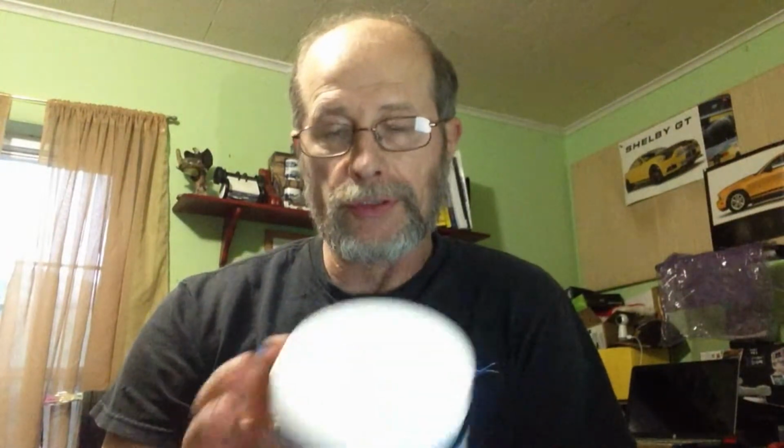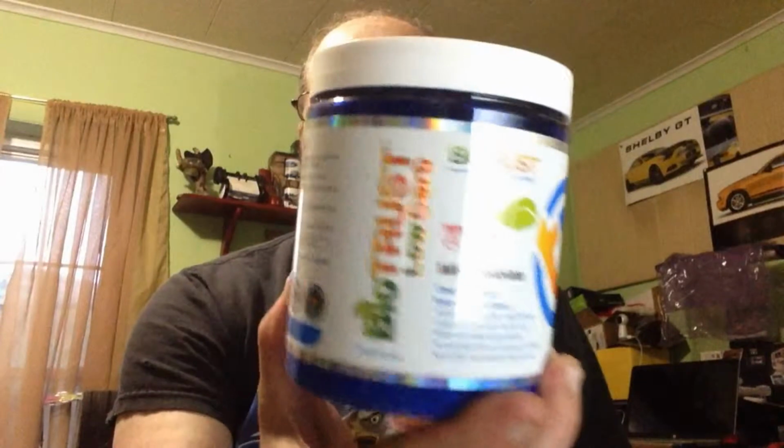And then here's a sample of the low carb BioTRUST protein drink. Time released 4-protein blend. Hormone-free proteins, only 4 grams net carb per serving, made with natural ingredients. No artificial colors, sweeteners, or flavors. Non-GMO, soy, and gluten-free formula. So we're gonna try it.